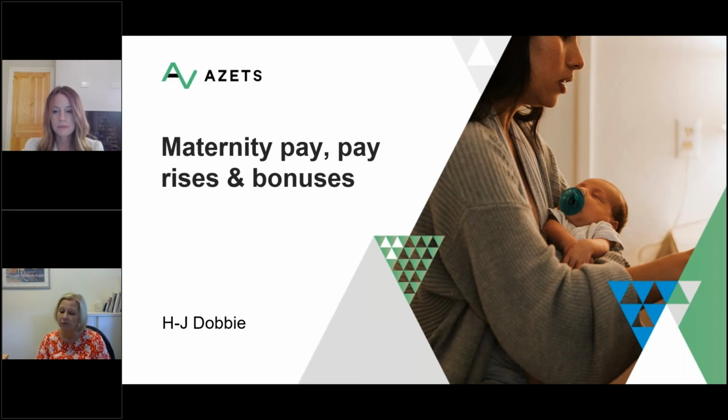If the bonus is discretionary and dependent on either attendance or individual performance, it should again be prorated based on the times that I've already mentioned. So the time before maternity leave, the 2 or 4 weeks compulsory maternity leave, and the period after the return from maternity leave, including that taken as holiday.